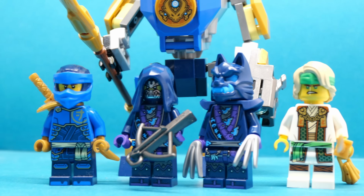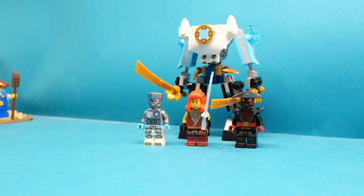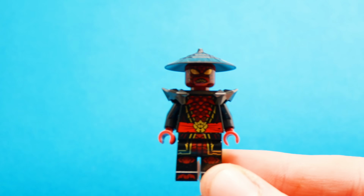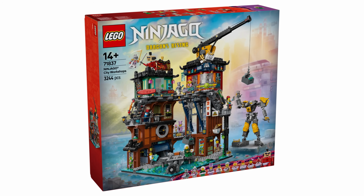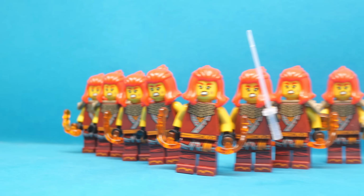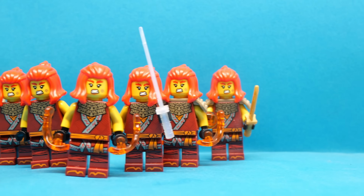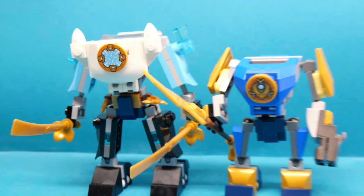Jay's Battle Mech had 4 figures, whereas this has only 3, but that's not a huge deal because one of the included figures is the very desirable Drix, as well as the shirtless Zane, whose only other appearance is in the Ninjago City Workshops. The last figure is Wildfire, who is a dime a dozen, appearing in 9 sets thus far, making her one of the most common Ninjago figures in recent memory, but a figure is still a figure. And of course, the mech build itself is very cute and goes well with Jay's.